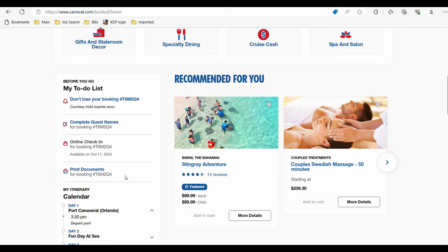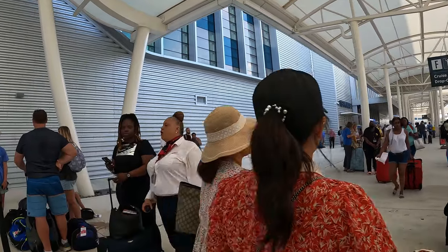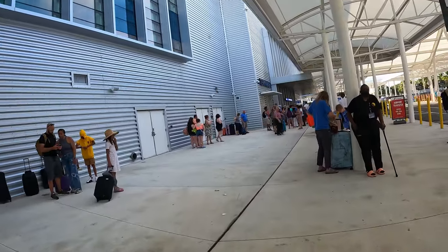Check-in's going to open 14 days before your cruise. Now, that's 14 days at midnight. Now, for Platinum and Diamond cruisers, it's going to be 16 days, but you know all about that if you're one of those. This is for new cruisers who are looking to find out how embarkation, check-in, and things like that are going to work.